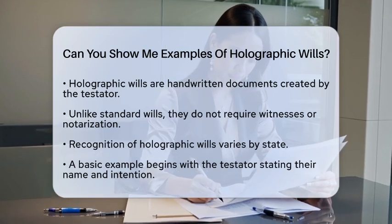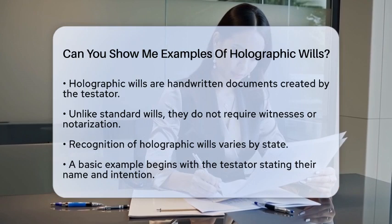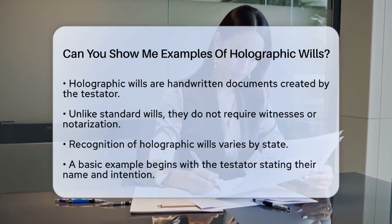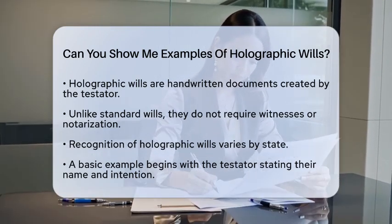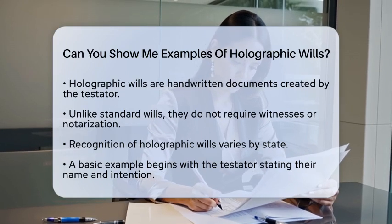A holographic will is a handwritten document created by the person making it, known as the testator. Unlike standard wills, it does not need witnesses or notarization, making it simpler in some cases. However, not all states recognize these wills, and the rules can vary based on where the testator lives.